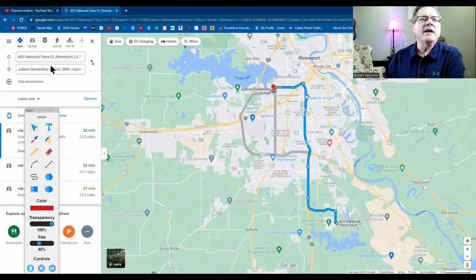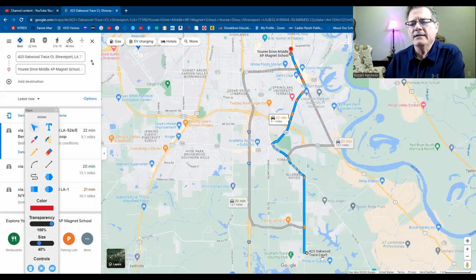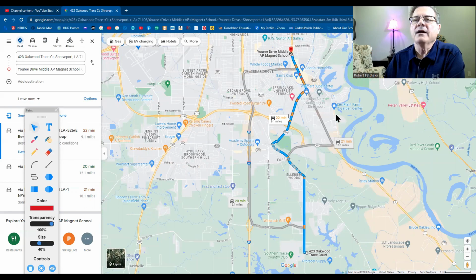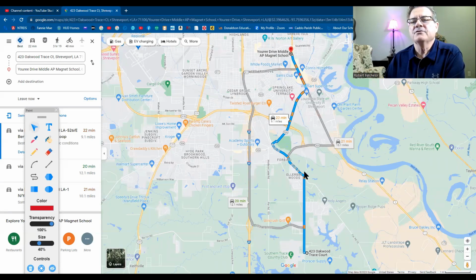All right, now let's look at the middle school. The middle school is going to be Youree Drive Middle Magnet, and so it's going to be 22 minutes away from you. And you can go up Norris Ferry, then hit Ellerbe Road, and then hit Bert Kouns, and then you're going to be right there at Youree Drive, and you're going to turn left and go up, and the school will be on your left, just right there, fairly close, 9 miles. So it's not too far.